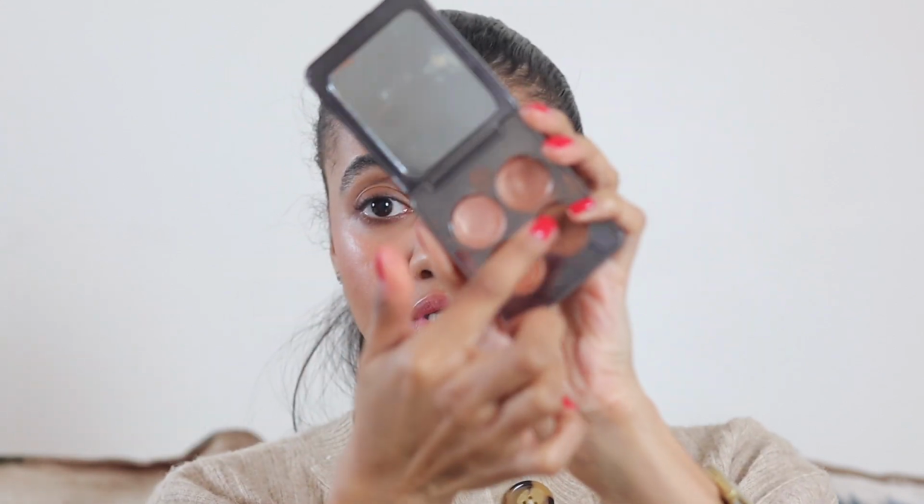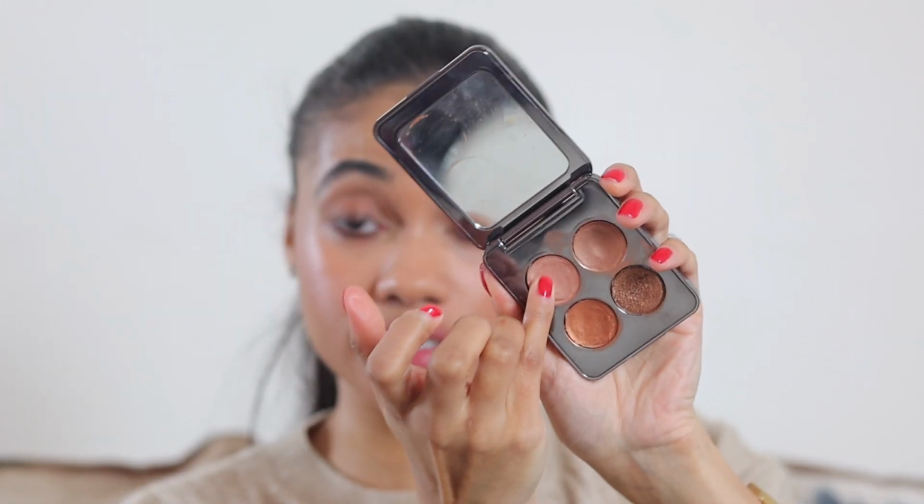Bonbon? I feel like that's wrong. Bonbon. It's this shade here, and I'm just going to put it right in the middle just so I have a little bit of sheen, but I don't want it to be too much or too golden or anything. It's a very nice neutral shade that just catches the light really nicely. Then I'm taking this shade here and I'm going to just put it right in the tear duct.